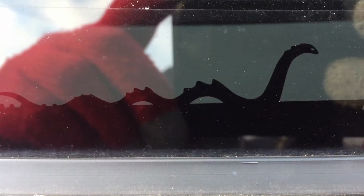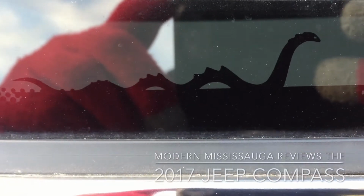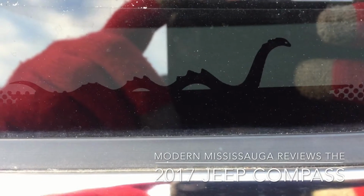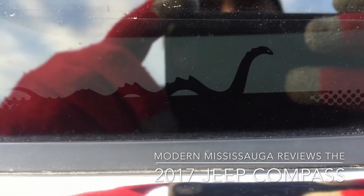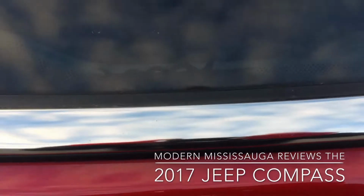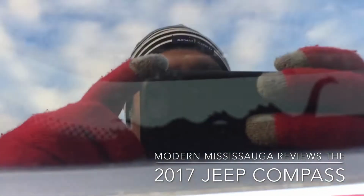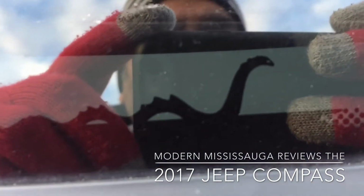Back with the 2017 Jeep Compass North. A few Easter eggs that I discovered within a week of the car. First is a little Loch Ness monster on the rear of the vehicle, rear window. There's the overall look, and it's just to the right of the back wiper, so that's kind of cool.